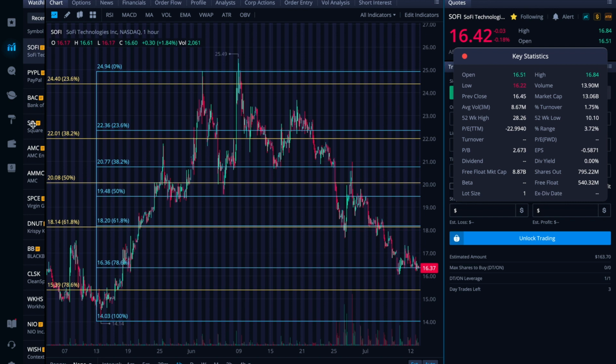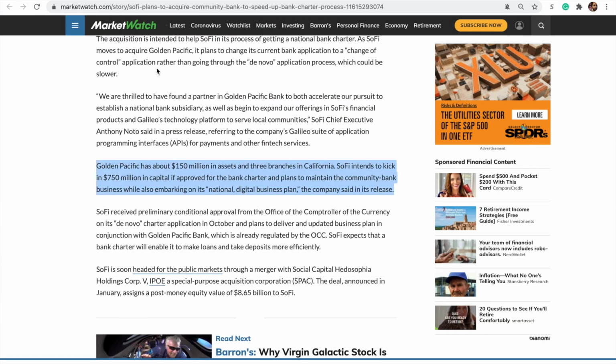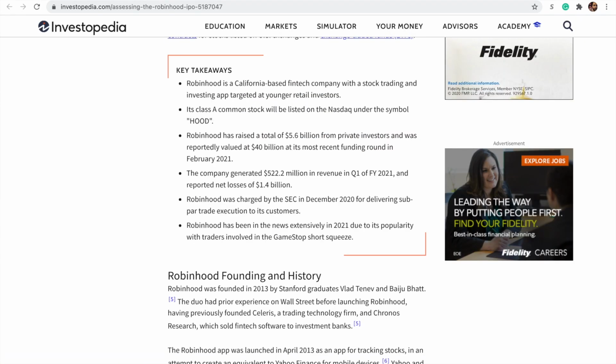Okay, so let's hop back over really quickly. Consider Robinhood, which is set to go public. Coming up, I'm going to do a different video on just how the Robinhood IPO could impact SoFi, but I'll handle that when we get a little bit closer to the IPO actually coming to pass. But Robinhood, from their private investors, is reportedly valued at 40 billion.